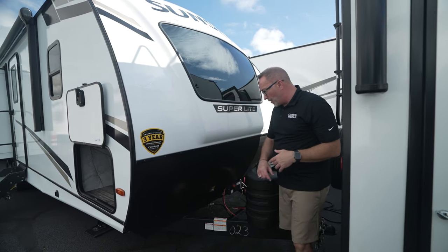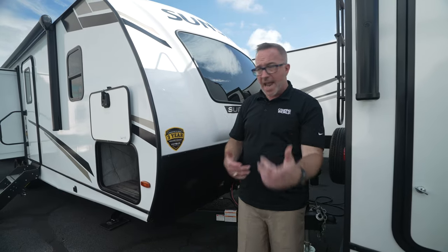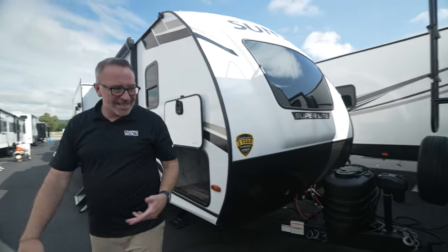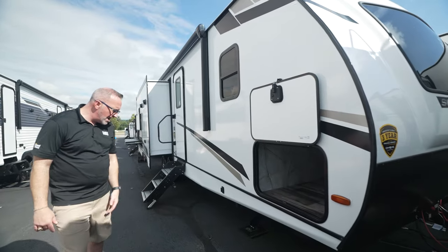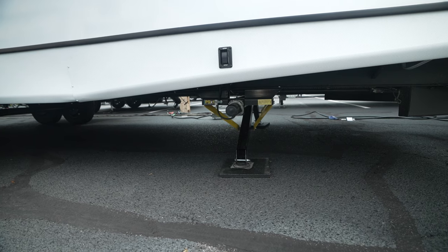You got the disconnect right there. The Zamp Solar will allow you to take those briefcase solar panels, plug it in, and continue to trickle charge that battery, just extending the life of the battery and your camping season, really. PSX1 powered stabilizer jacks, both in the front and the rear.